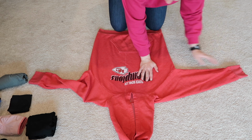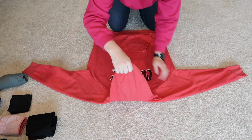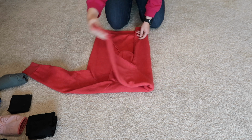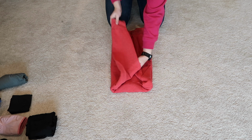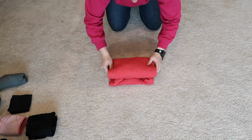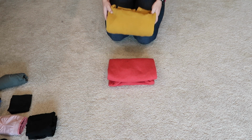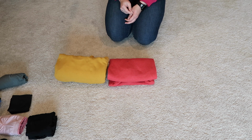I'm gonna lay this out just like the other one. Fold the hood down. Sleeves in. Now you could fold it in thirds like this, and sometimes it folds better that way instead of in half and in half. Kind of depends on how big your sweatshirt is.